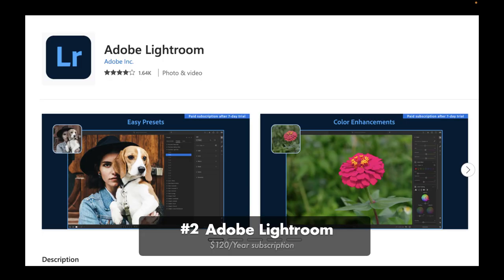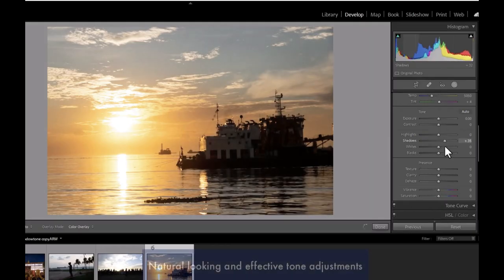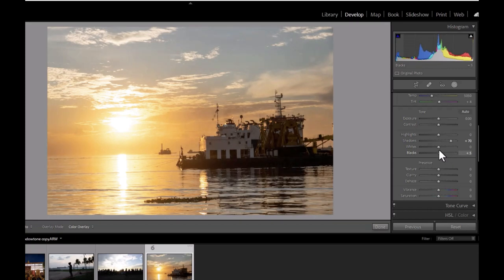At number 2 is Adobe Lightroom. Lightroom costs $120 a year subscription. It is the industry standard in RAW editing. Lightroom comes out ahead of DXO because its adjustments produce more natural-looking color, better contrast, and finer detail than DXO's adjustments. All of Lightroom's adjustments are excellent in their own right, and that includes its clarity adjustment, texture, dehaze, denoise. They're all very effective and work as expected.